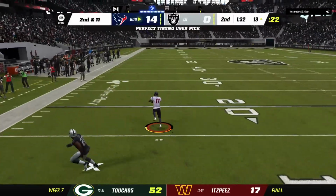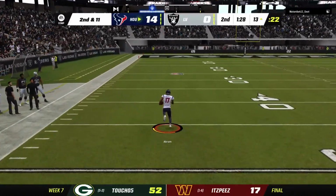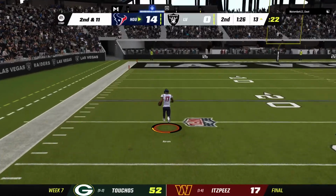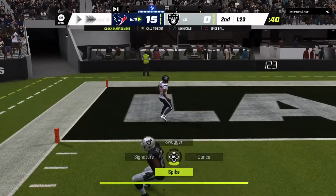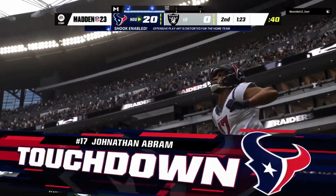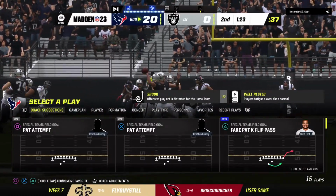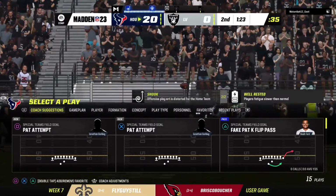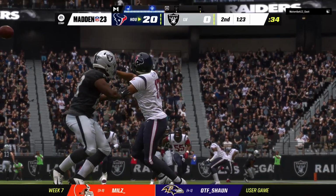And now here is another interception. Jonathan Abram picks it. And he's free going down the left side. It's a foot race. And they will score a pick 6 for the Texans TD. Wow, this one, it is getting out of hand early. They add a pick 6 to the ledger now. 3-score lead still in the first half.